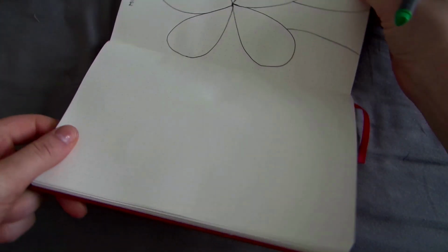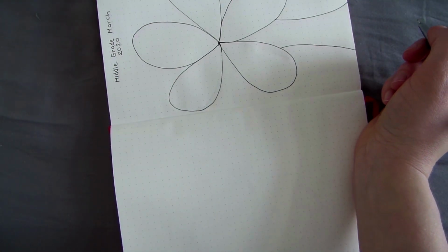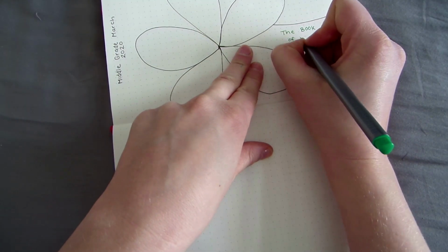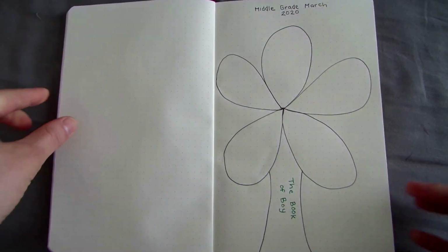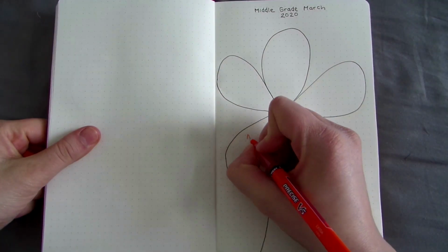So the very first one that I'm going to put here is they pick a book every year to read all together, and this year it is called The Book of Boy. And I'll make that the stem there. When I read it, if I can get my hands on it, then I can color in the stem green. And then I'll do each of the petals a different color, just kind of for fun. Each of the petals represents one of the other prompts.